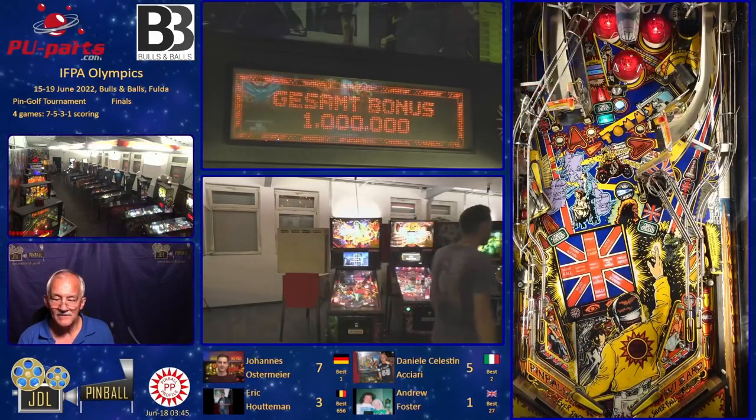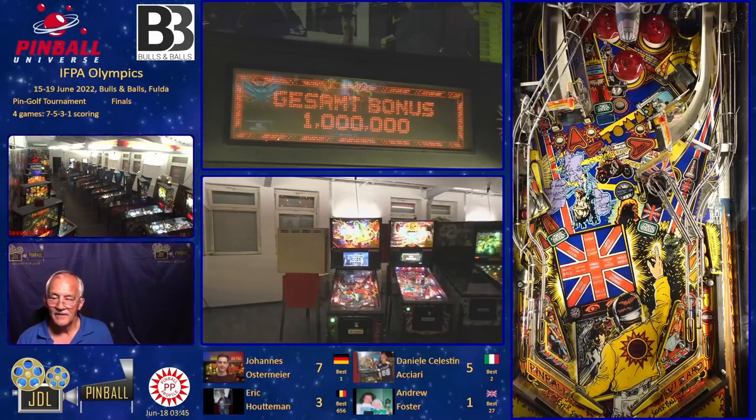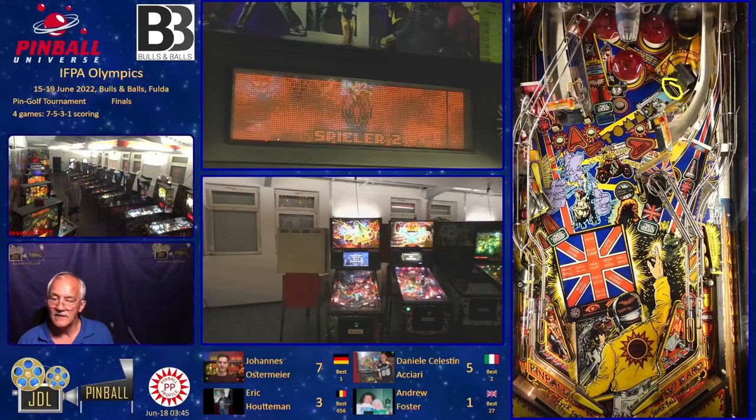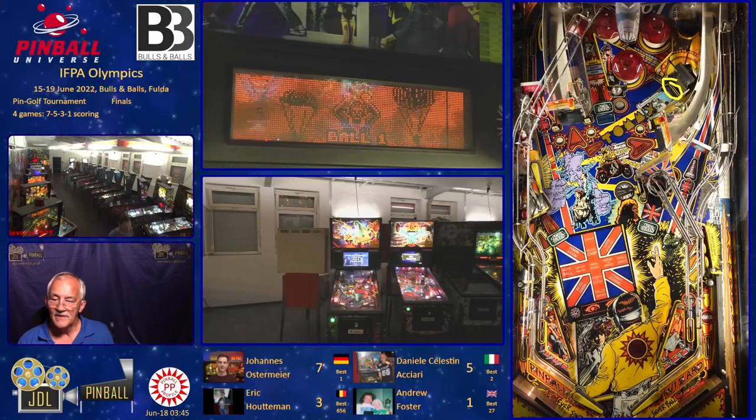Okay, that's the end of that ball for Johannes. But he made some progress there. He hit the Tommy, hit the mirror. This is the Tommy mirror that gets broken.